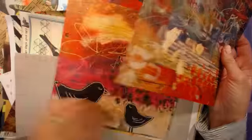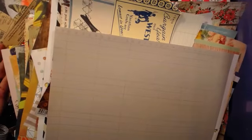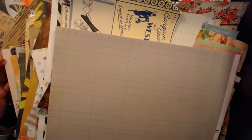Okay, this was a stack. I bought this. I think I got it at Hobby Lobby some years ago. I don't remember, Terry. But anyway, this is the scrapbook scraps that I would not let Denise trash. But if we could make a junk journal out of this, that would be really awesome.